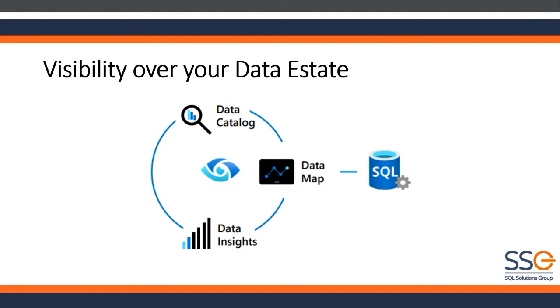But this is cool because we run into clients where, shoot, how much data? How many servers do I have? How much data do I have? Yeah, where's it all at, right? And it allows me to then clarify that data.